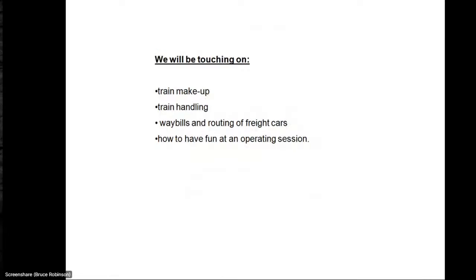What we're going to be touching on here tonight is primarily 4 general topics. One is train makeup. Next one is train handling. Waybills, the dreaded waybill, which is used for routing freight cars. And most importantly, how to have fun at an operating session.